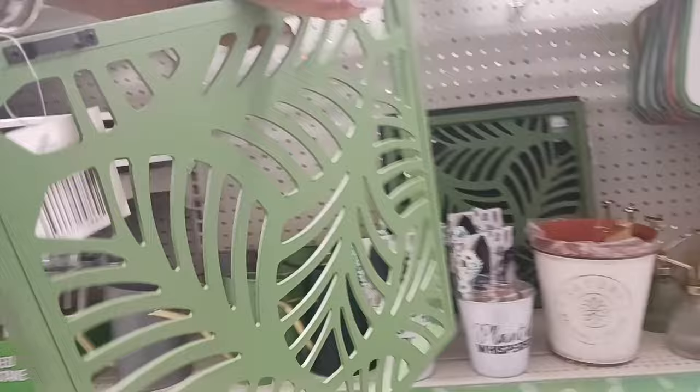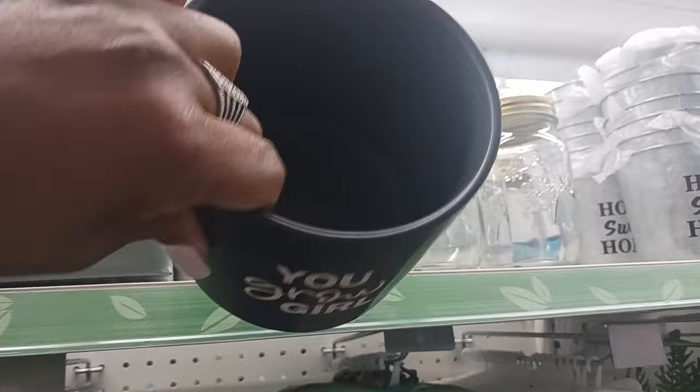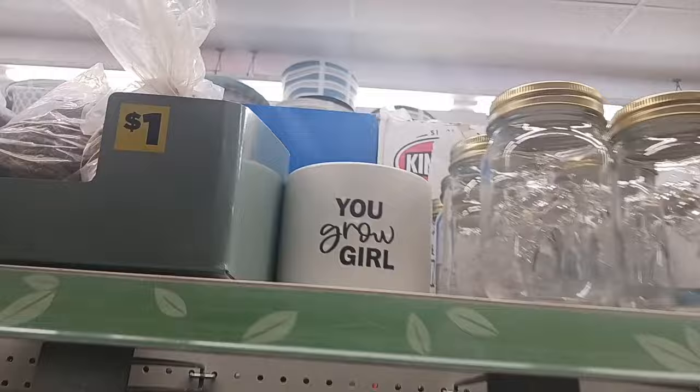Okay. All right, I see how it would go. Yeah, right, that's nice. Okay. I like this pot right here. You grow, girl. Look at that. And it is $5. Okay. Oh, they have it in white back there too.